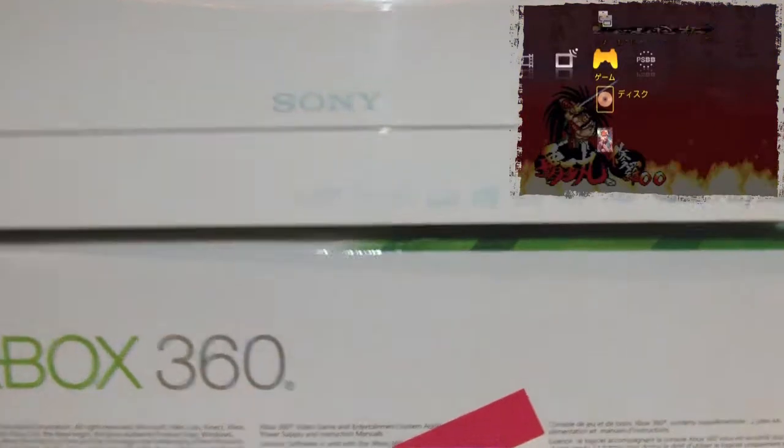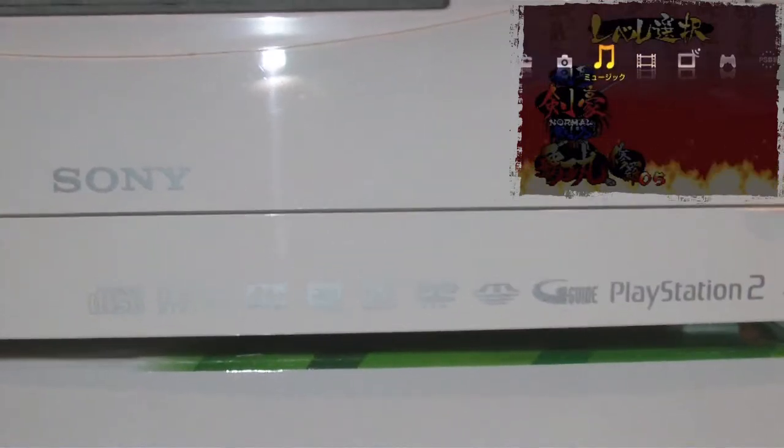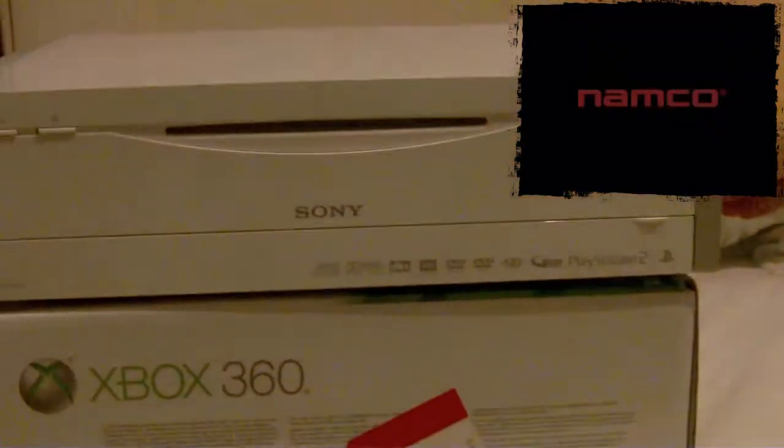So you see on the front here the feature set. There's a lot to it. It obviously plays CDs, DVDs, it plays DVD rewritables. But yeah, I think it burns the DVD as well, which is really cool. But it's a lot like the PS3 with the cross-media bar.